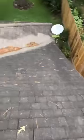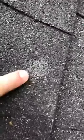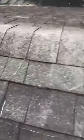Wind damage there. You see how big some of this stuff is. I got big hands, and we're talking about up to 2 inches right here. You see all these white marks, all hail impacts.